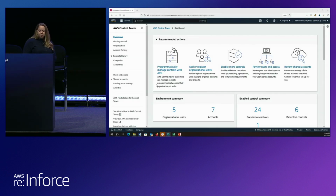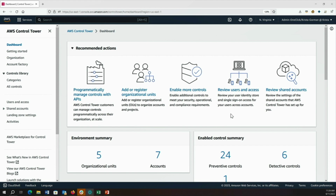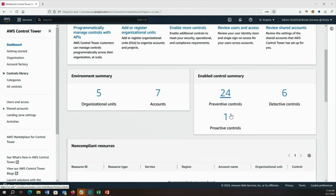One more click maybe. There we go. Okay, so this is our Control Tower dashboard, and you can see that we have a recommended actions bar, and then also a summary of your environment, of your OUs, accounts, and of the controls that are enabled. We also have a view of your non-compliant resources.